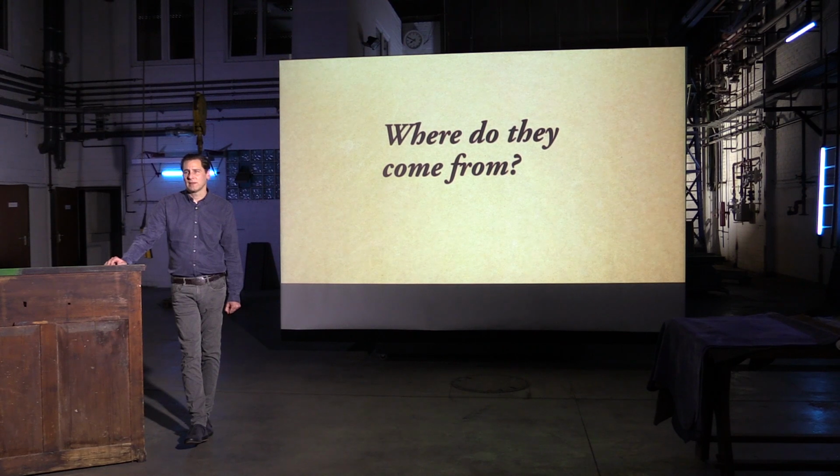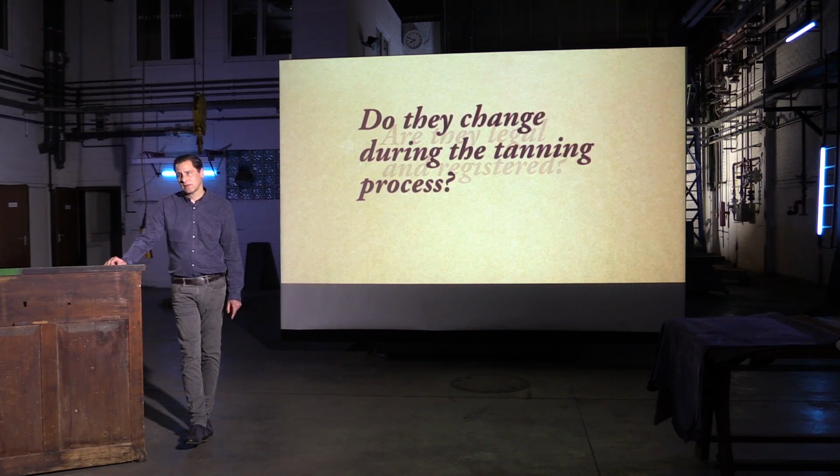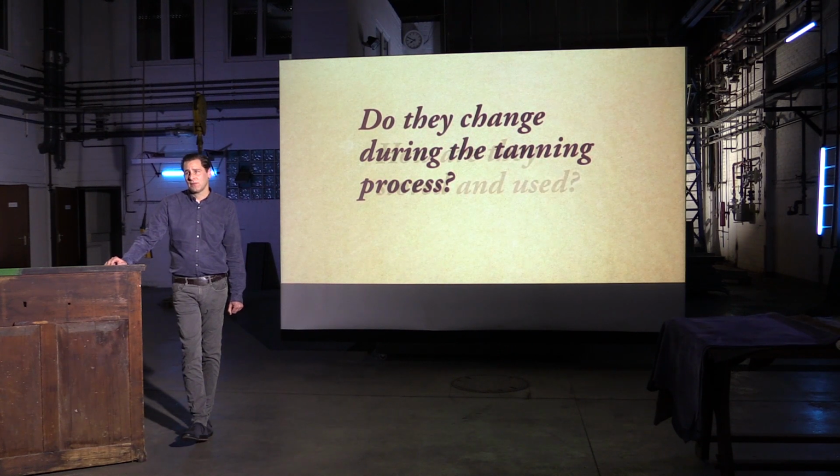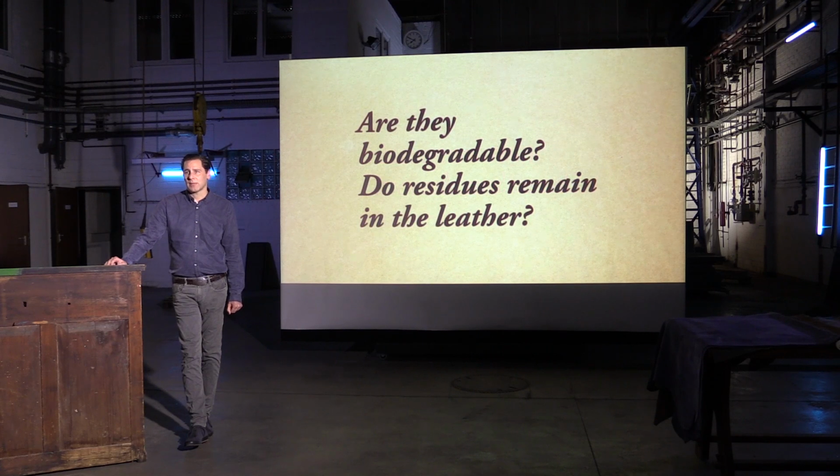There are similar questions about the chemicals as there are about the raw materials. Where do they come from? Are they legal and registered? Do they change during the tanning process? How are they stored and used? Are they degradable? Do residues remain in the leather? Is there an alternative to this substance?